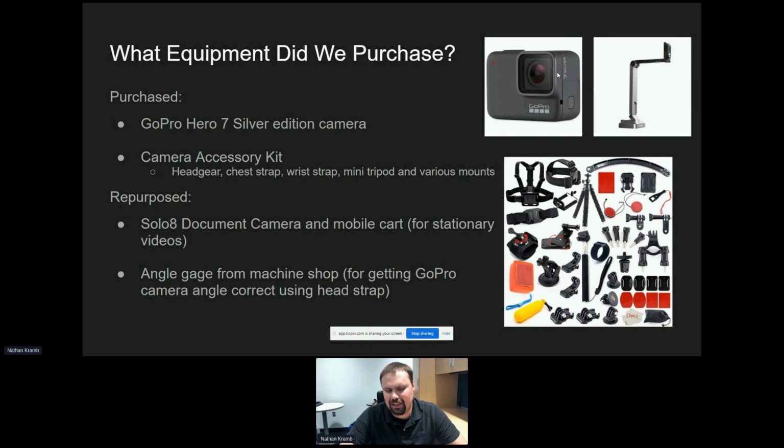But this is a year and a half ago now or more, so they have newer versions of them that have even more features. In addition to the camera, I didn't put a bullet point here about it, but we did buy a memory card for the camera. It did not come with one, so we went to Office Depot or whatnot and bought a little memory chip.